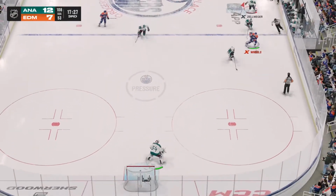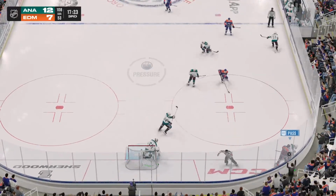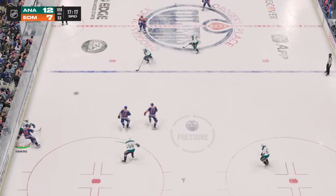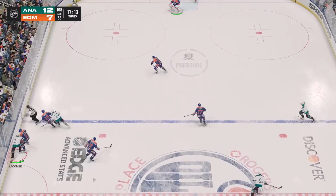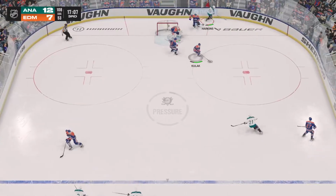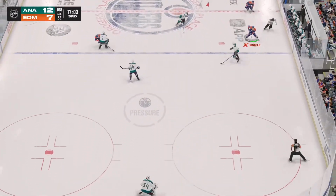You got to execute. You can't miss from that area. Tries to make a move and can't hang on to the puck. Well, he's showing off his skill set, trying to make a silky move around the defender, but he gets denied. From the left side, they enter the offensive zone. Scooped up along the wall by Nurse. Edmonton's looking to break out.